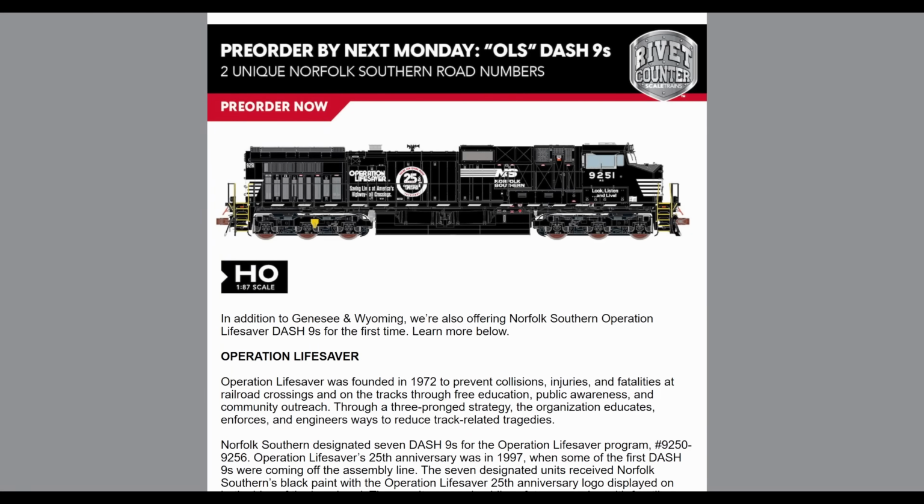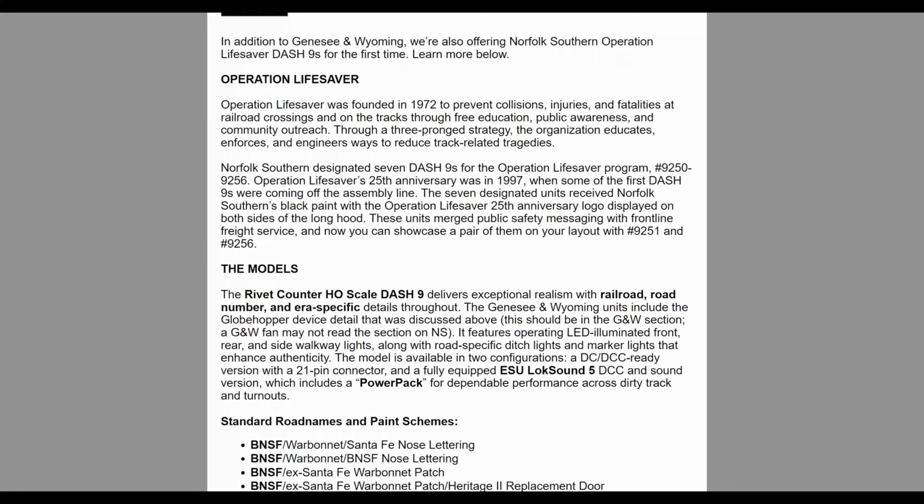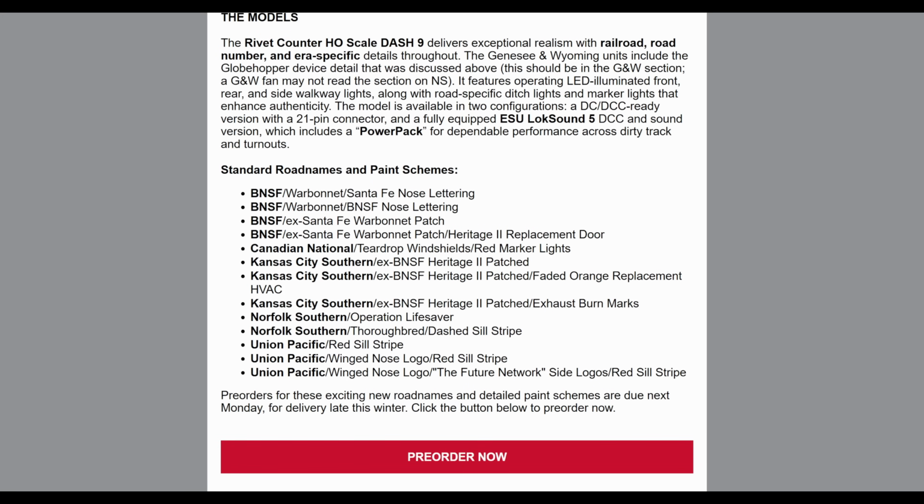Additionally, in this run, some Operation Lifesaver Dash 9s for Norfolk Southern. There are 2 different road numbers of those. There's a little bit of history on Operation Lifesaver, as well as the full list of road names and paint schemes in this run, so a pretty decent variety of options for you. A couple ex-Santa Fe units for BNSF, as well as ex-BNSF KCS units, so some of those sort of prime for grimed, as you might call them, in an Athearn line.